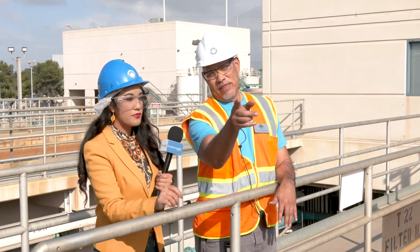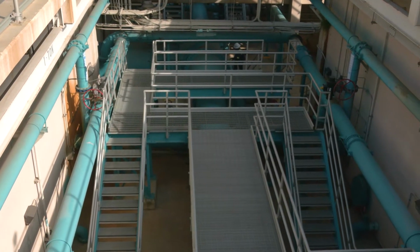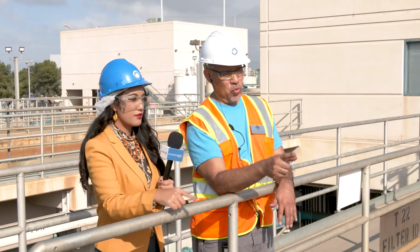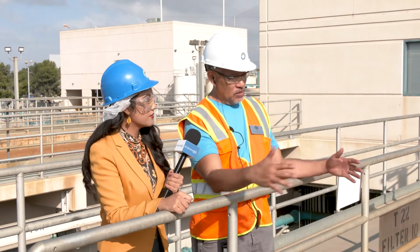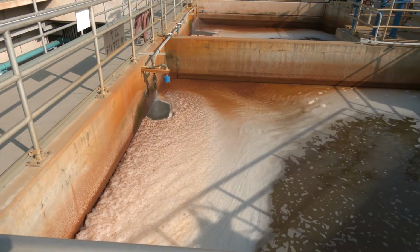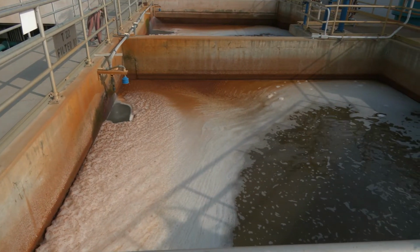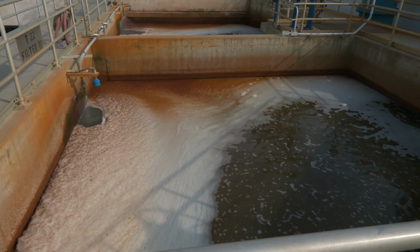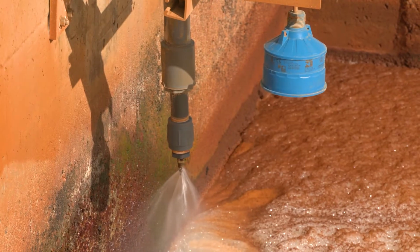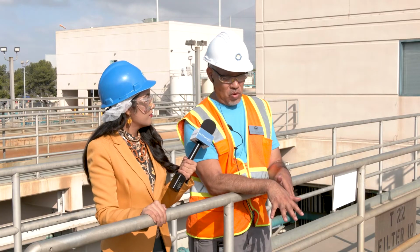Okay, so we saw that the clarified water flowed through that big green pipe under the stairs, and now it's bringing that clarified water to one of 10 filters. So this big unit is a filter that's 12 feet deep. If you want to jump in, you could go this way. The bottom 4 feet is a layer of anthracite coal, little tiny black rocks. And all we're doing is relying on gravity to let this water drain through or filter through the coal.